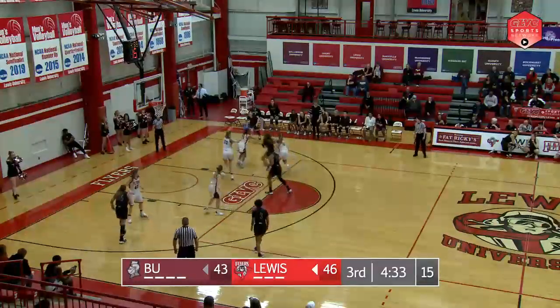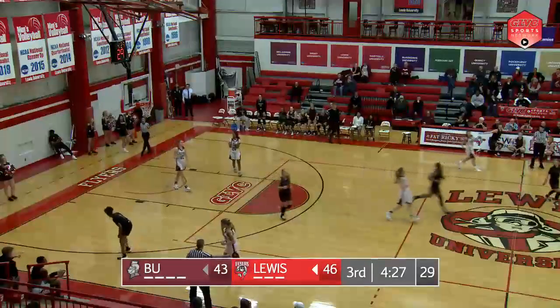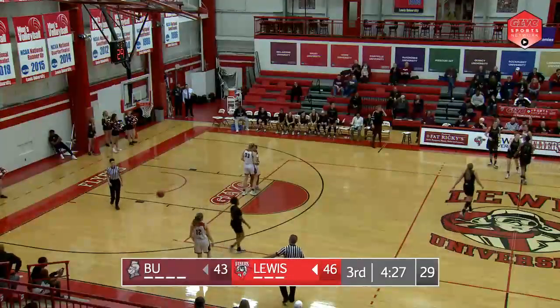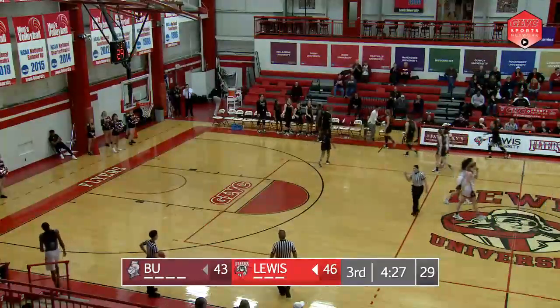They have it right side. Drive baseline, dish to Owens, who hit it too hard off the backboard, and Glatczak the rebound, and pass tipped out of bounds. Flyers hang on to it. An immediate timeout. 4:27 to go in the third. Lewis out in front by just 46-43, though. And back after this on the Flyers Sports Network.